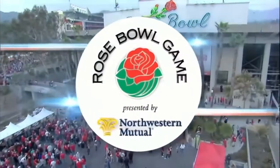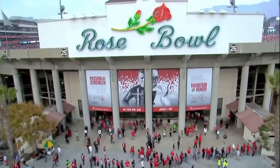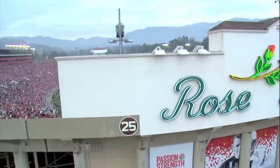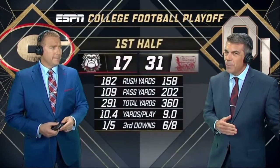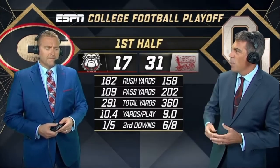And welcome back. Set for the second half, the college football playoff semifinal at the Rose Bowl game presented by Northwestern Mutual. A dizzying first half of the offenses. 6 touchdowns, a couple of field goals. The Sooners having their way. The Dogs offensively almost on a 600-yard pace, but only ran 28 plays. They were only 1 of 5 on third down, so couldn't extend drives and play keep away from Mayfield.